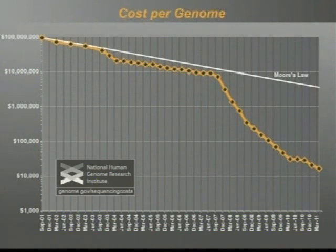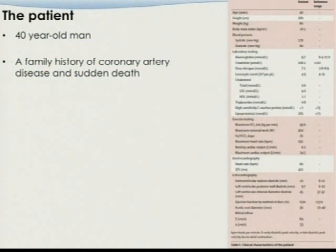So you can see this trend, it's really not too much longer before we can get to the $1,000 human genome, and even cheaper than that, okay? And so that really makes the personal genome more important, and how we can use the personal genome to help us in clinical practice. That's very important.